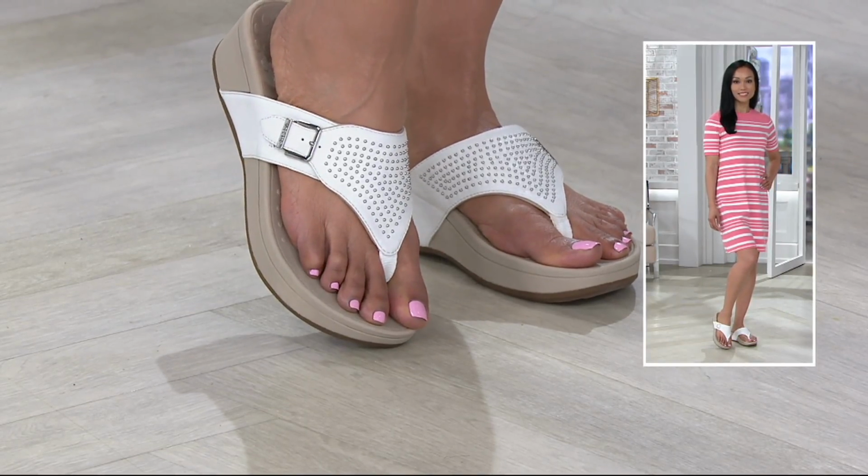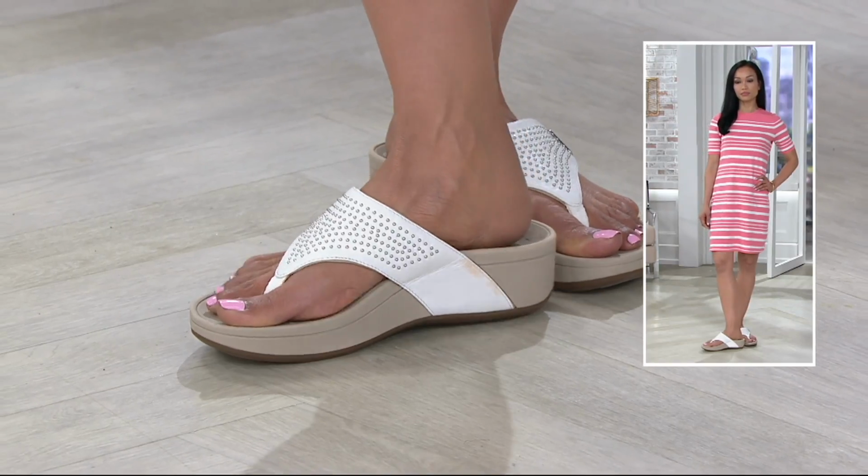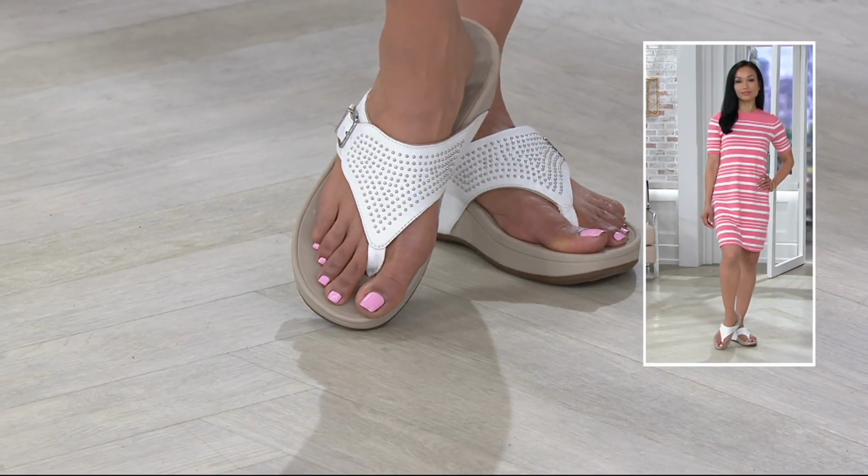Every time you take a step, it releases where it needs to, so it doesn't dig into the top of your foot, but then it hugs back down again. So it really feels like it's not going anywhere. That's right, yeah, so you feel nice and secure on there.